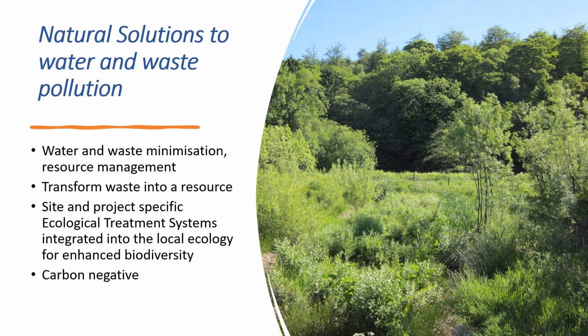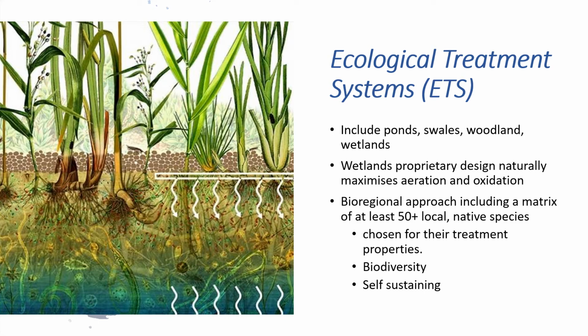Living Water has carried out consultancy, water and waste management work and the design and implementation of a range of ecological systems for clients in all walks of life, and our carbon negative techniques have been used to treat effluent and wastes with a high organic loading and those with a high hydrocarbon and ammonia content. Living Water's ecological treatment systems are designed to integrate fully into the surrounding landscape and can include a mixture of ponds, wetlands, swales and woodland according to the needs of the project.